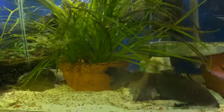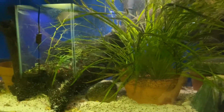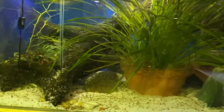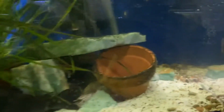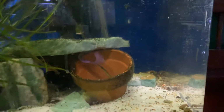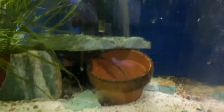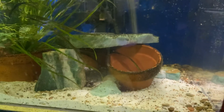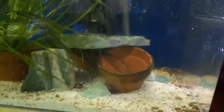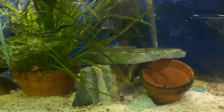So yeah, if I can get that stump out and like these clay pots that have nothing in them. Here's one over there. Here's one here, but it's kind of supporting that cave, that rock. Just to give a little more swim room, and then have the three larger fish in here. I had some snails, but of course she ate them all.